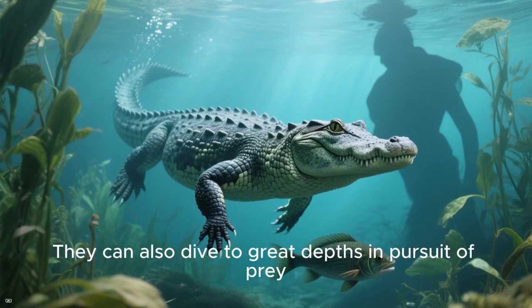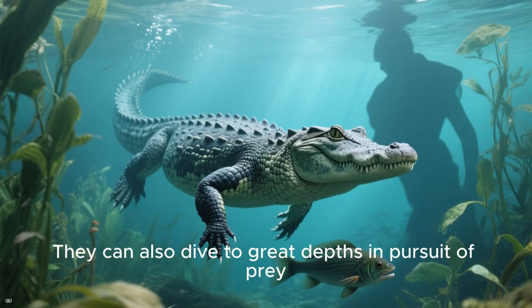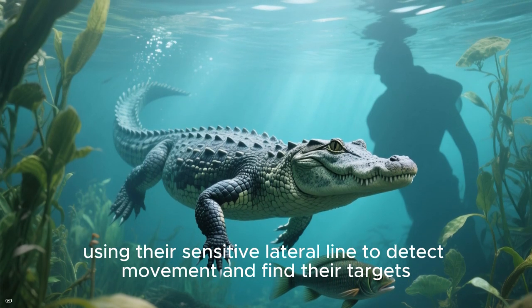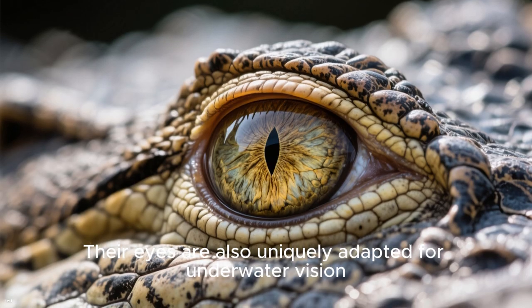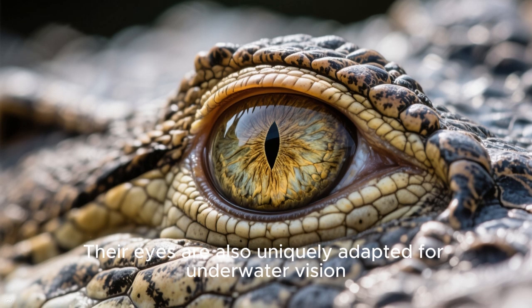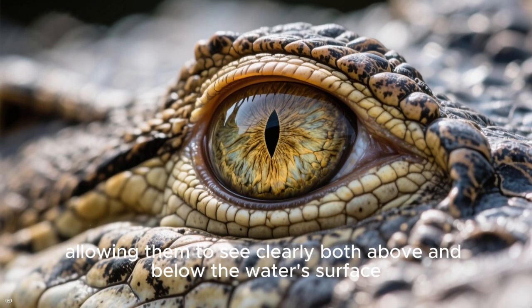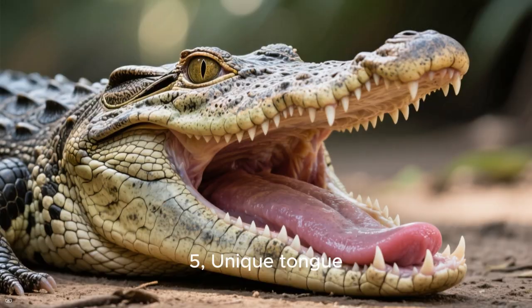They can also dive to great depths in pursuit of prey, using their sensitive lateral line to detect movement and find their targets. Their eyes are also uniquely adapted for underwater vision, allowing them to see clearly both above and below the water's surface.